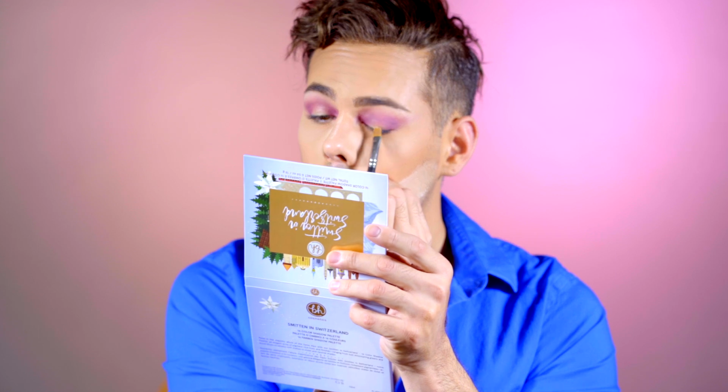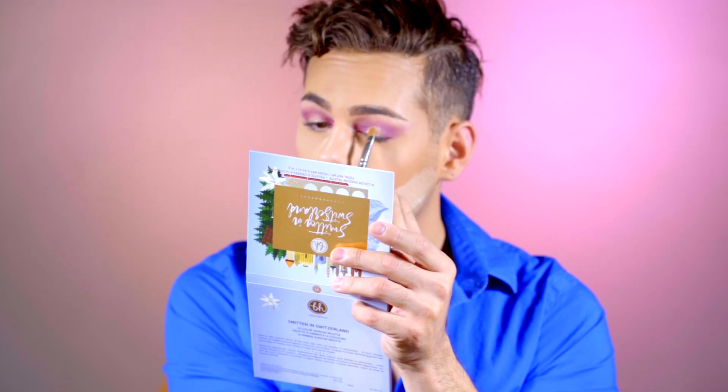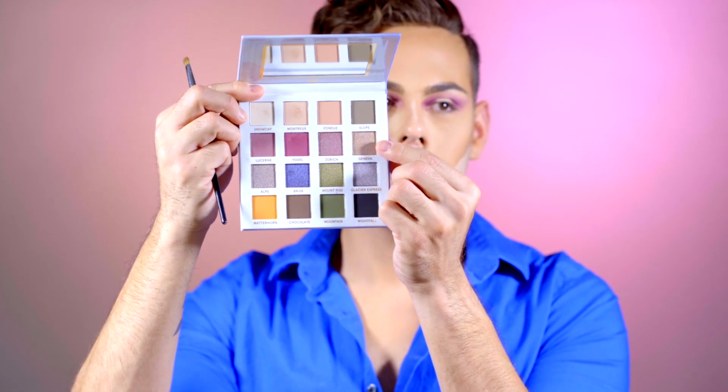Now I'm going to take a little bit of concealer, the No Filter concealer from ColourPop, and I'm taking that on the back of my hand. With my little MAC brush, I'm going to start sort of carving out the center for that halo eye. Okay, and then right on that center area, I'm going to use this shade right here, which is called Slope. And this is a more goldy tone shade, I'd say.